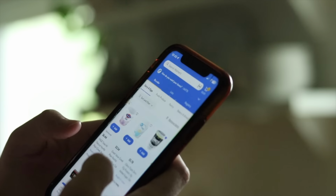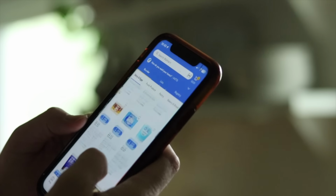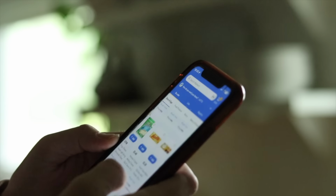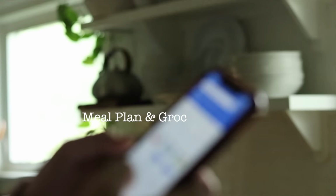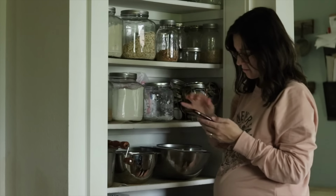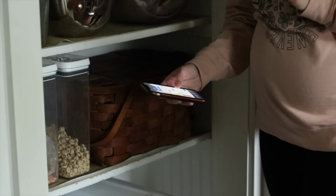All right, and my next system is meal planning. And back to those groceries, I find it unfortunately very easy to order my groceries, at least some of the main things every week or every other week. I do a Walmart pickup because that's one of the only ones that's available where we live, unfortunately. I would love to have an Instacart or an Aldi pickup, but that's just not happening in our area yet.